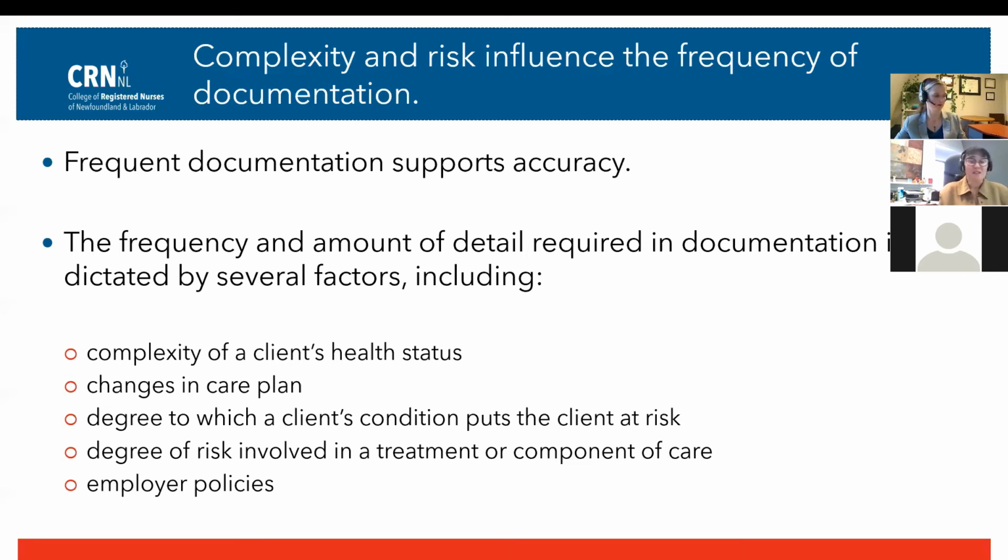The frequency and amount of detail required in documentation is actually dictated by several factors. And I alluded to some of that in just speaking, but the complexity of a client's health status. So if a client's status is changing, they're becoming more unstable, more unpredictable, their clients are getting more acute, then we would certainly document more frequently as we're monitoring the client's status. If there are changes in the plan of care, that's really important to be able to communicate that with the rest of the team within the circle of care, and if different interventions are ordered and this is not charted, then that could lead to errors happening in the client's care.